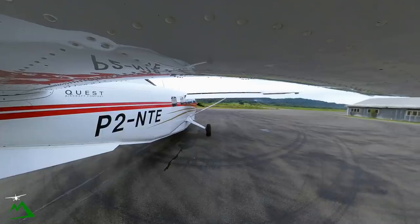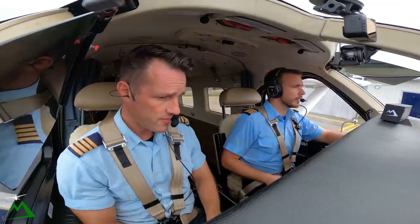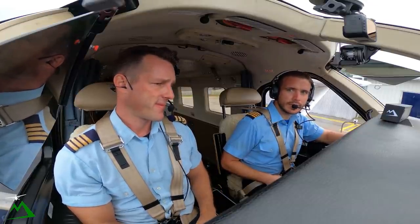All stations, Wewak 126.7, Kodiak, November Tango Echo, taxi for runway 28.